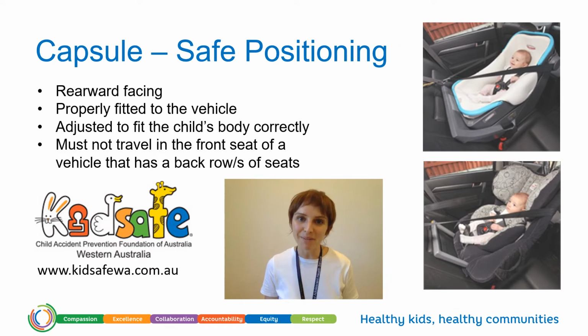Preparing to take baby home also means getting the capsule ready to take baby in the car. Always follow your manufacturer's guidelines to ensure safety. For more help, see KidSafe WA. Their website is attached just here.